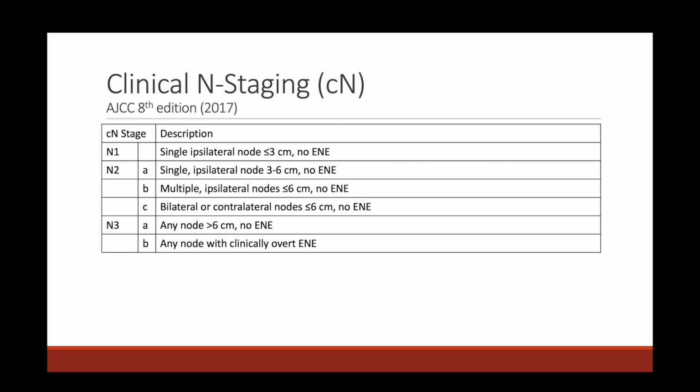I'm actually not going to read through the nodal staging because we have reviewed this multiple times within our head and neck cancer series, because believe it or not, the clinical and pathologic nodal staging for laryngeal cancers is identical to that in P16 negative oropharyngeal cancer, and it's also identical to what we see for oral cavity cancer. So I've already gone through this twice before. So hopefully if you've been following along with the head and neck cancer series, you've had a chance to watch those lectures and go through this clinical and pathologic nodal staging. This is a little bit of a beast to memorize, but the good thing is once you memorize it for one disease site within the head and neck, it applies to many of the other disease sites, including oral cavity, P16 negative oropharynx, as well as now laryngeal cancer.